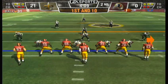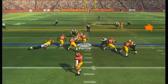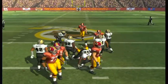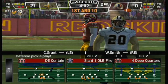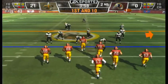First and 10. The Saints bring in their dime package. He gets loose. Portis wasn't able to break free, but he did pick up the punt. This is a good one to call. First and 10. Ball on their own 43. 43-yard line.